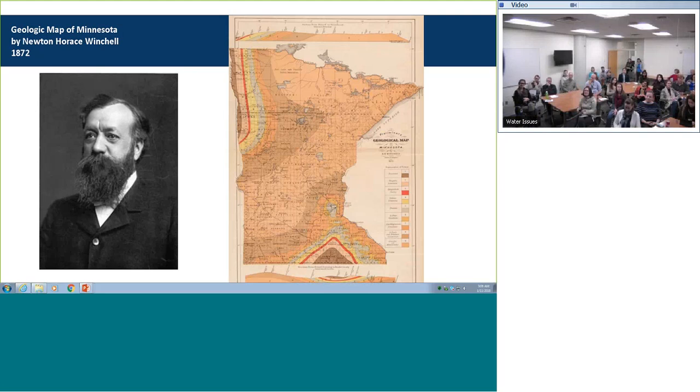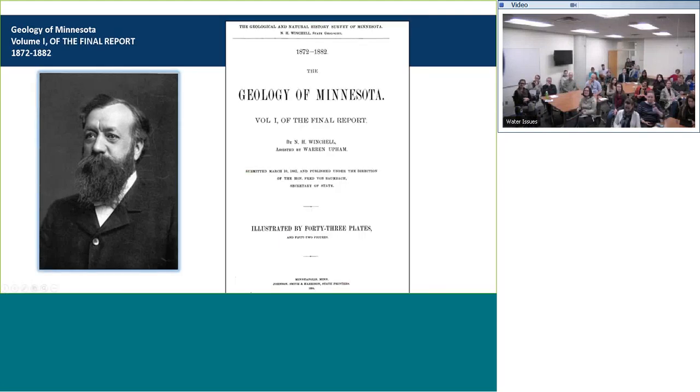Following that came Newton Horace Winchell. He's one of the preeminent scientists of the day, and kind of the founder of the Department of Earth Sciences at the University of Minnesota. In the 1870s, he came along and started mapping. In a volume that he created, he went into each county in Minnesota and characterized the landform, the geology of both unconsolidated and consolidated deposits, and the hydrogeology. He characterized chemistry. He made some really important observations of the day.